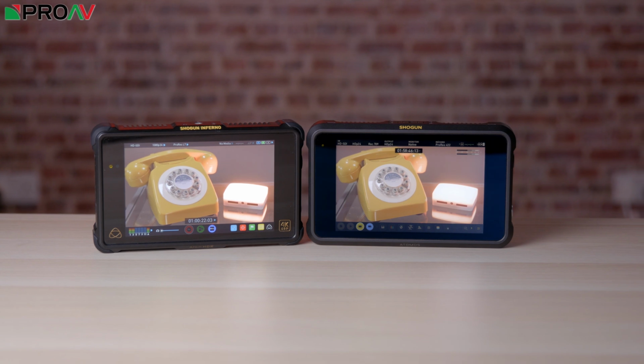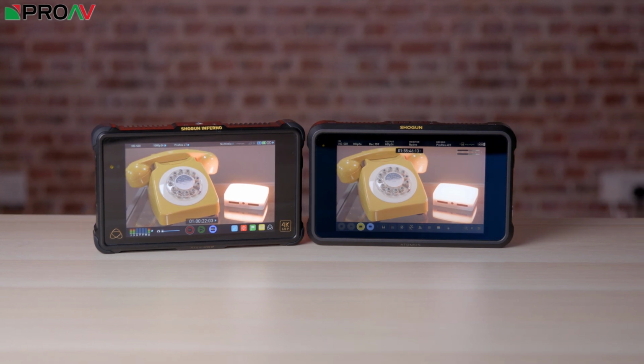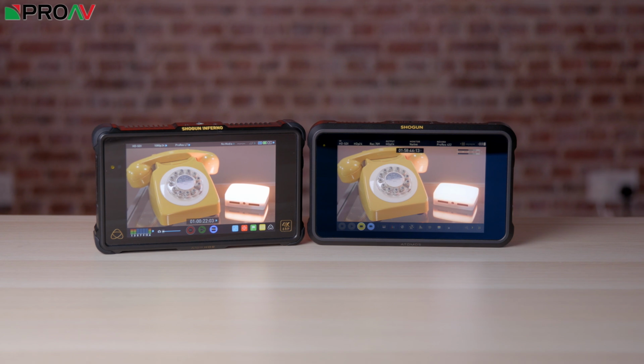So the Atomos Shogun 7 has been around for a while now, and while it's a great monitor and recorder, initially looking at those specs, some people do wonder just how it differs from the Shogun Inferno before it. And there are definitely a lot of similarities to the Shogun Inferno.